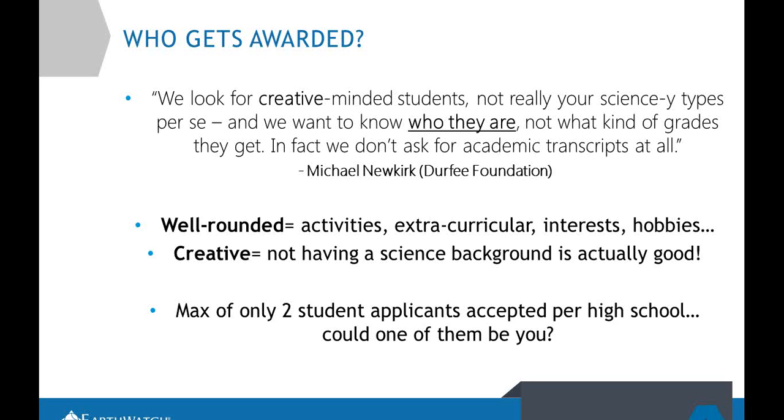So in terms of why we ask those questions, what we're looking for is students who are well-rounded. So when we say well-rounded, what we mean is, you're involved in a lot of activities, you have lots of interests and hobbies, you're involved in extracurriculars, beyond just being a high school student.